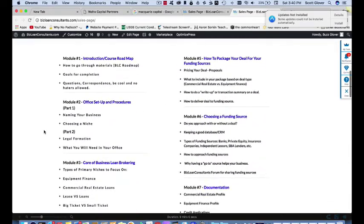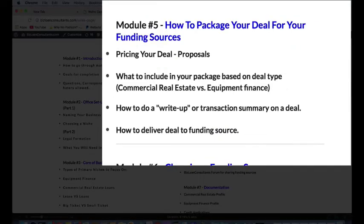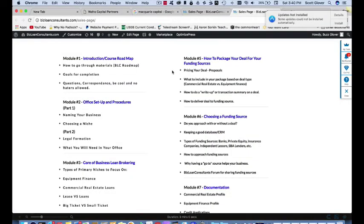Getting into Module 5, how to package your deal for a funding source. Pricing your deals and proposals. What to include in your package based on the deal type, commercial real estate deal versus equipment finance deal. So, what's the information you're going to supply to the bank or the funding source? How to do a quick write-up or transaction summary on the deal for the funding source. How to deliver the deal to the funding source.